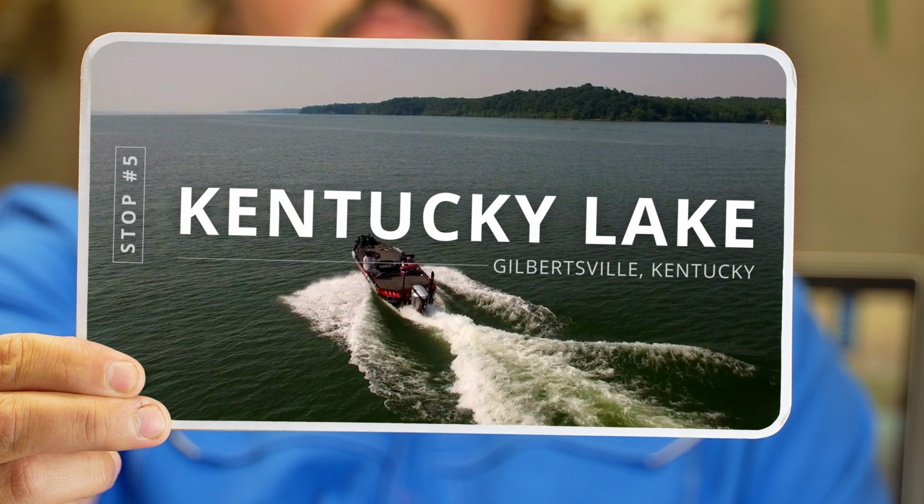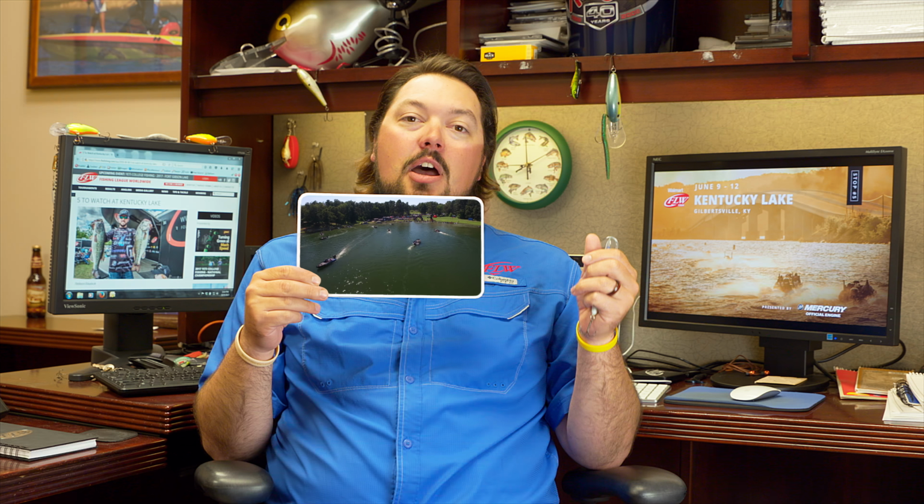Here we go, stop number 5 of the Walmart FLW Tour. Takes us just downstream from our last stop on Pickwick Lake. We're heading down the Tennessee River into western Kentucky, heading to Kentucky Lake. Now this tournament's kind of cool for 2 reasons. Reason 1, we're in FLW's operations backyard. We got an office right there in Benton, Kentucky, so we're close to home. But also, this tournament is probably gonna be the slugfest of the season. This is what everyone's looking for, because there's gonna be some pretty big bags.